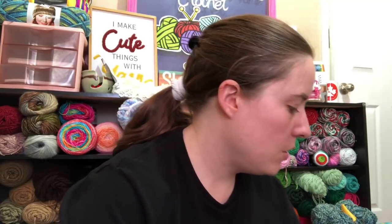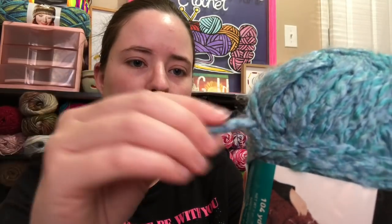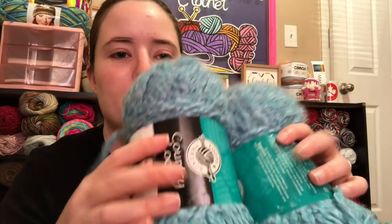And then there's two balls of this Loops and Threads Country Loom. It's 104 yards, 100% acrylic, and it's a number 6 bulky, and it's called Ocean Tide. So it kind of reminds me of homespun. I have no idea what I'm gonna make with it, but I'll probably do amigurumi. This will make a cute floppy bunny or teddy bear. Some of it looks old-timey. It'd be cute. There's that.